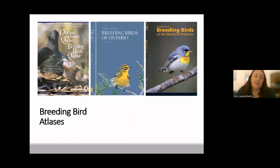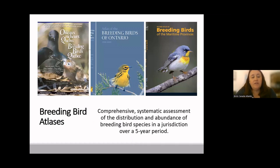So as I said, you guys have heard us talking about breeding bird atlases for quite a while now. This is the official definition of breeding bird atlas. It's a comprehensive, systematic assessment of the distribution and abundance of breeding bird species in a jurisdiction over a 5-year period. Here in Canada, the jurisdiction is often a province, but not always. So the Maritimes Atlas, which you can see on the right there, that was for 3 provinces.